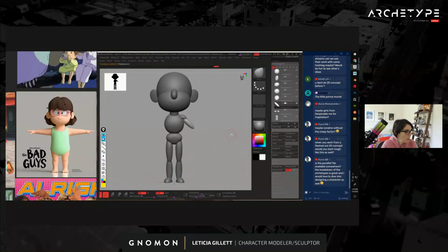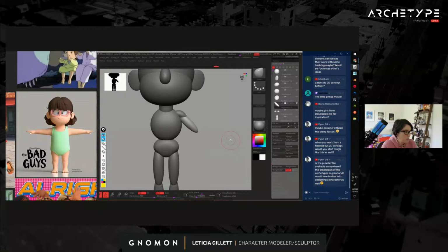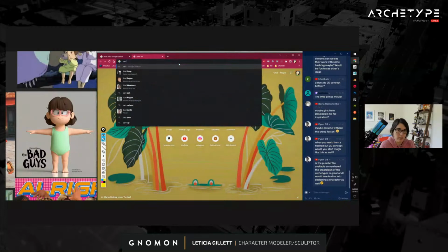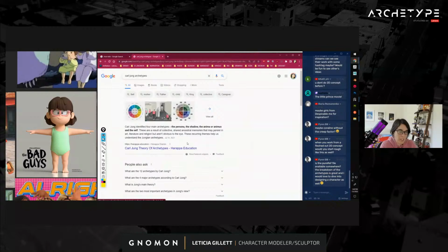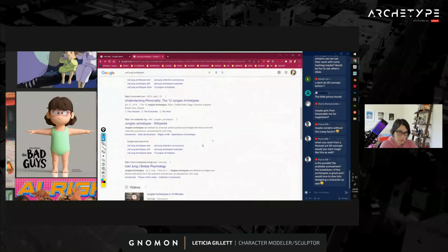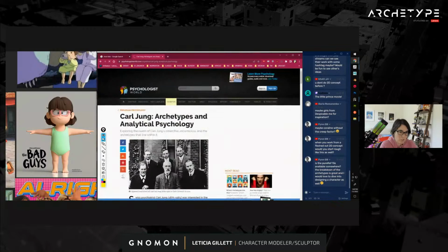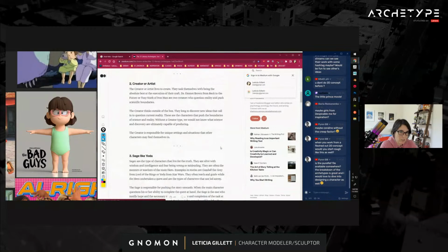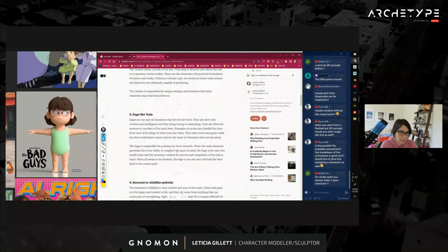Is the PDF file available somewhere? The breakdown of the archetypes is great, and I would love to dive into designing characters as well. It's not available, but if you go to Google and type Carl Jung archetypes, you're going to find a ton of cool stuff. You can find some interesting articles talking about the different kinds of archetypes. This one has a lot of descriptions about the ruler, the creator, each archetype. I'm going to put it in the channel here for you all. You can take a look.